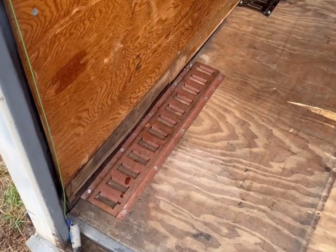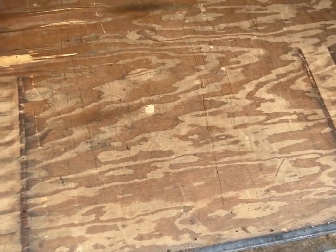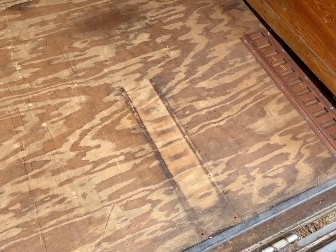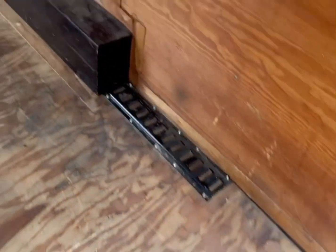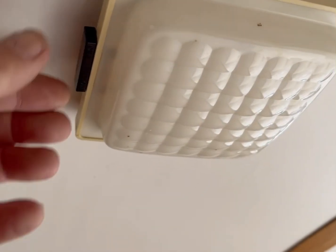Like I said, it's got the E-track system there. It should have some here. I wonder why they moved it out to the side like that. I'm not sure. It was right in the center here. But it's got two lights. One right here. Yeah, they're not hooked up to anything, so they're not going to work.